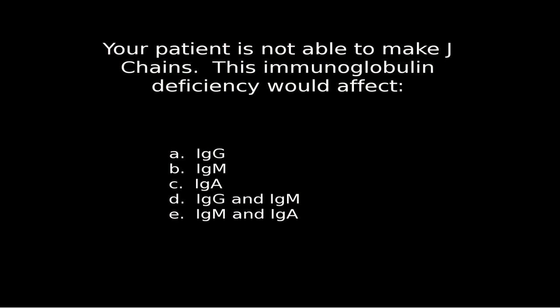Finally, number 18, your patient is not able to make J chains, speaking of memorizing. This immunoglobulin deficiency would affect what? It's just a matter of which ones have the J chains, and the answer is E, IgM and IgA.